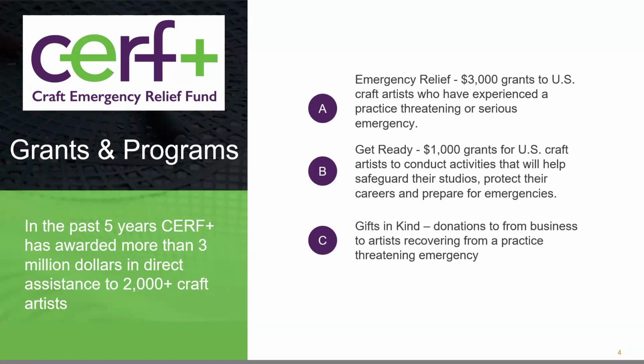So some activities like creating a will or estate planning or hiring a financial planner, all of those are also eligible, as well as purchasing any sort of software to archive your materials and your practice should you ever need that information for insurance or otherwise. So what I like about this program is it's very personal. Artists can really think about what they need the most. And as long as it somehow fits within preventing a future emergency, then typically it is eligible.